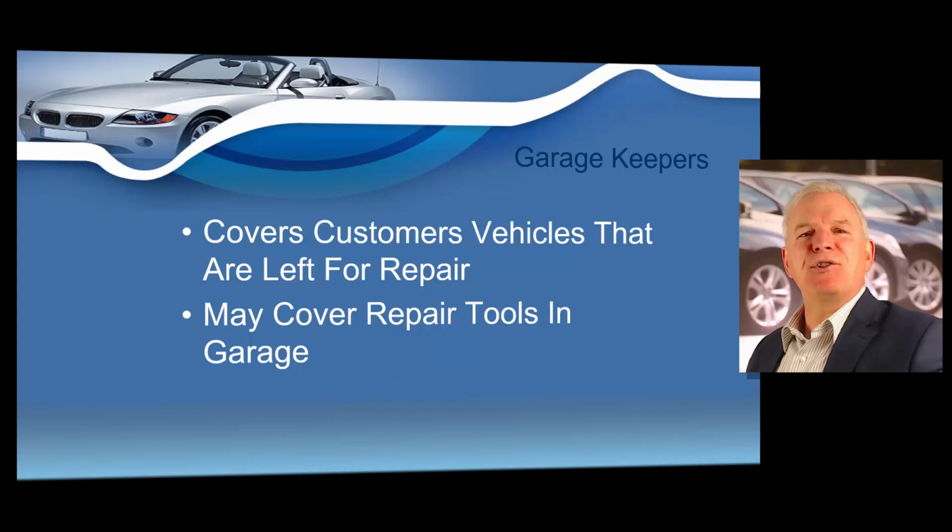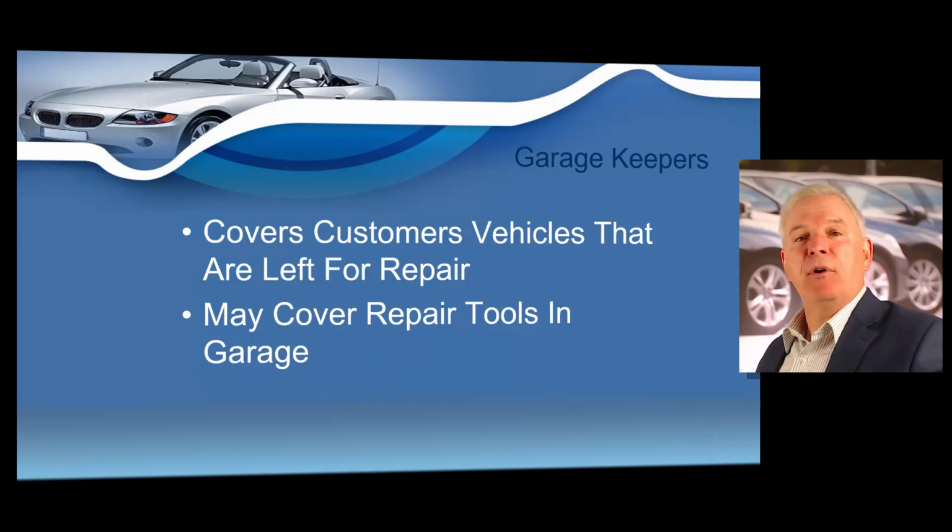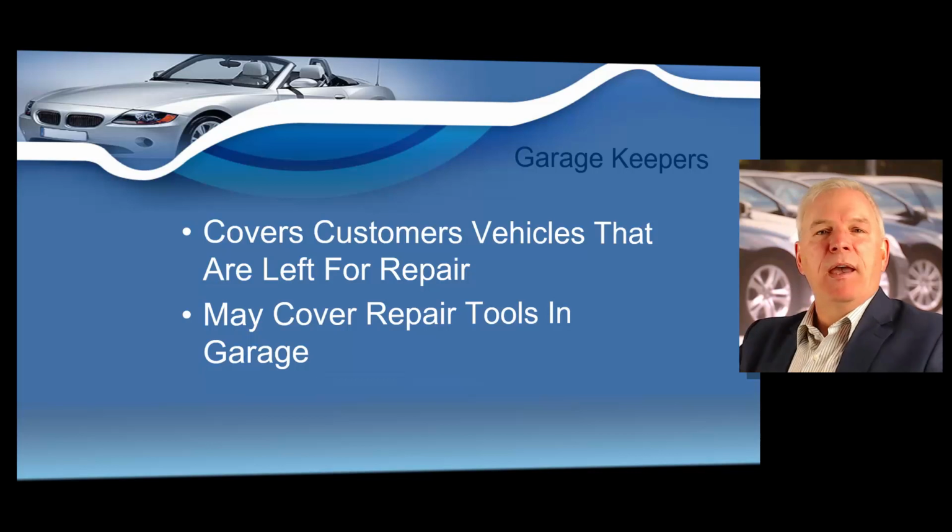Let's go over Garage Keepers. Garage Keepers covers the vehicles that are owned by a customer that's left with you for repair. So if you repair vehicles for your customers, Garage Keepers insurance would cover you if something happened to the customer's vehicle while it was in your possession. Sometimes it'll cover tools that are stolen and things like that. So if you do keep a garage for repairs, you need Garage Keepers insurance.